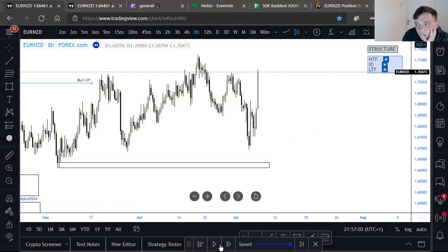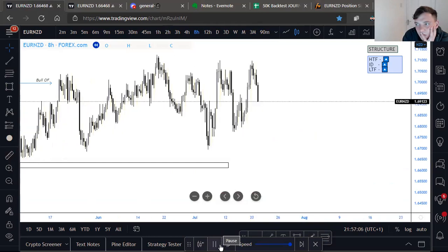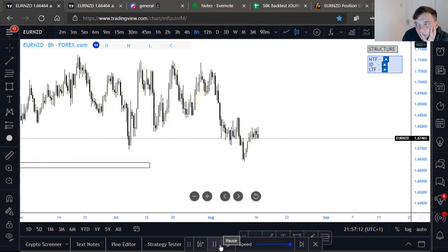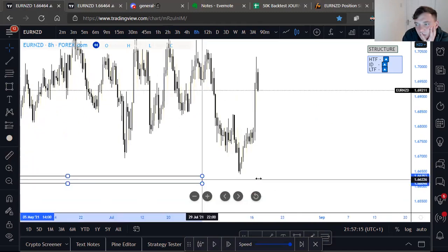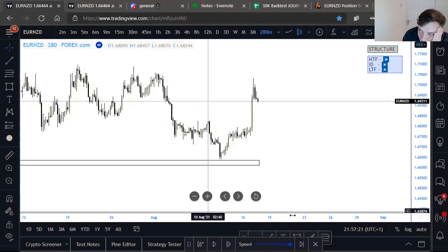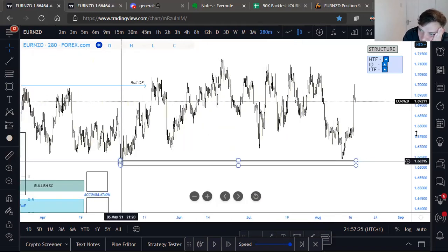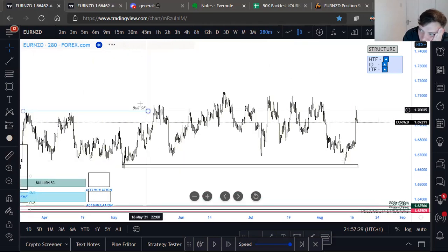Somewhere there. Just missed that. Okay. So, but again, what's wrong with all of this? All of this is just order flow, right? And at the same time, we can see what they're trying to do.